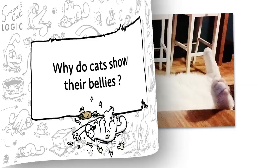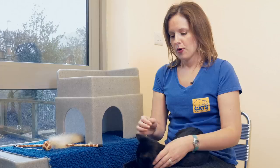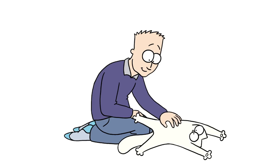What it means when a cat shows their belly is that it's actually a greeting behaviour. This is because they're showing the most vulnerable part of their tummy, and it's a sign of trust. One of the things that many people mistake when a cat rolls over and shows their tummy is that they think it's an invitation to have it touched. Now, unfortunately, most cats don't actually like their tummies being touched, and they may find that they get grabbed or bitten by the cat.